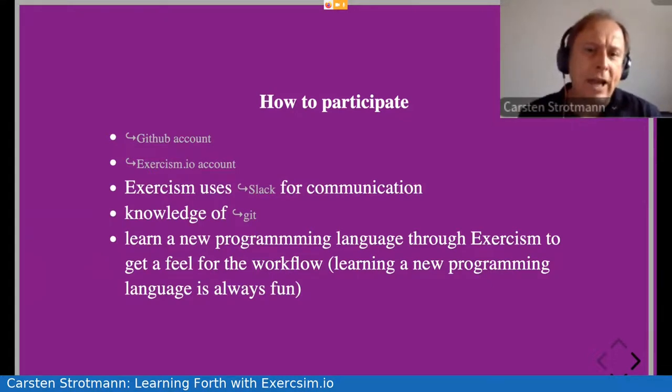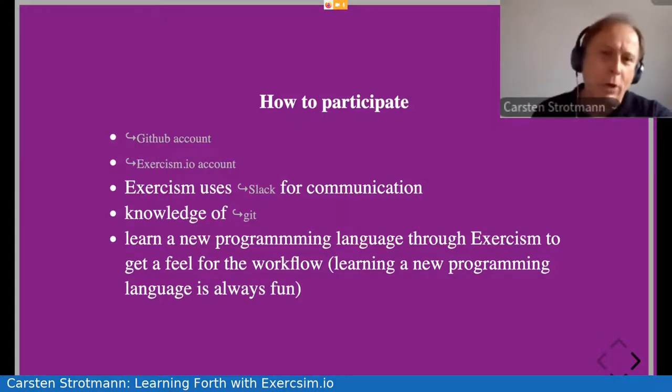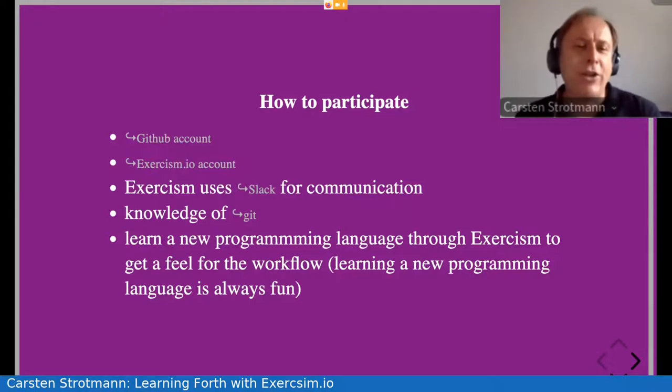Exercism uses Slack for communication, and Slack is like the commercial copy of Mattermost. So if you have worked with Mattermost here for this conference, you know what Slack is. It's just the commercial brother of Mattermost.